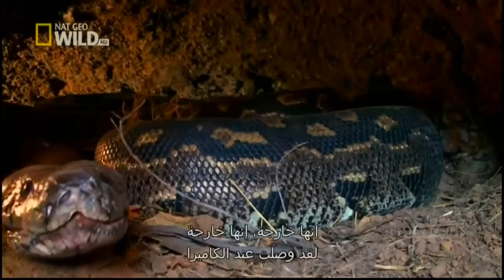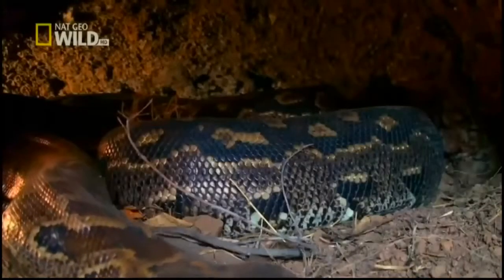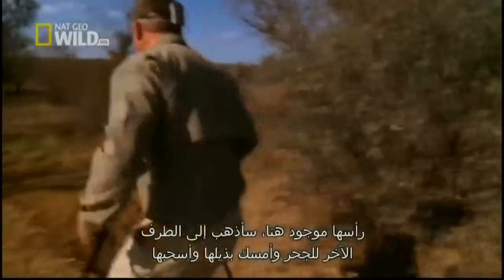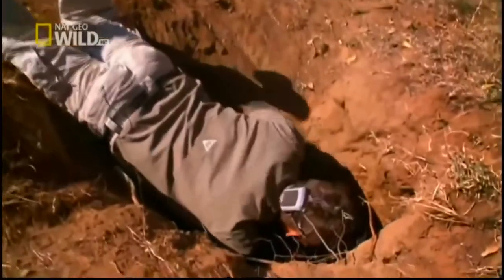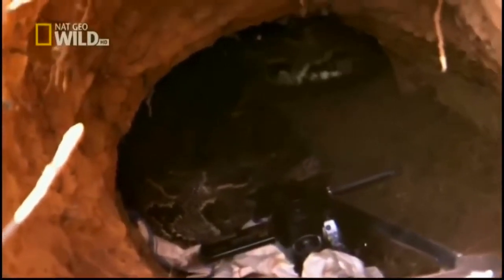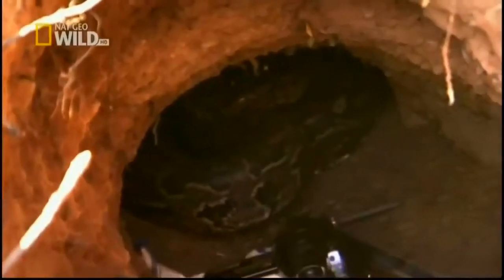Oh, he's coming out over here. He's right on top of the camera. His head's right here. I'm gonna go in the other hole and try to grab him by the tail, and I'll pull him out by the tail. Simon, tell me if he moves. Oh, what's going on? His back coils are moving. His head's coming back into the tunnel. Oh yeah, I see his head. It's right by his tail.